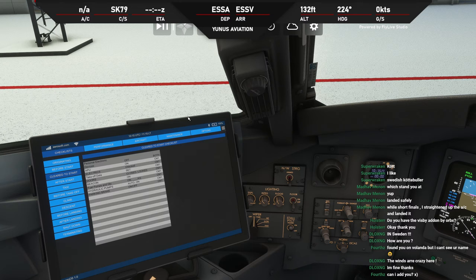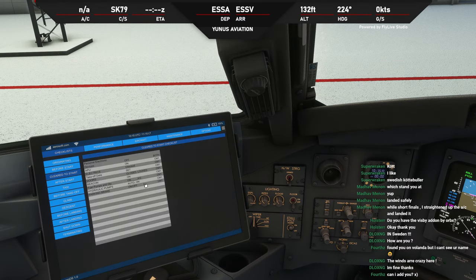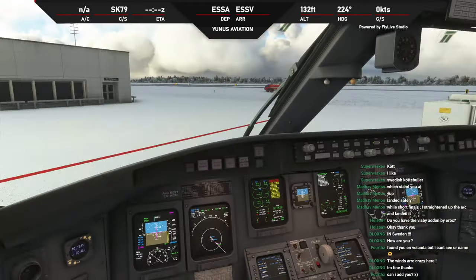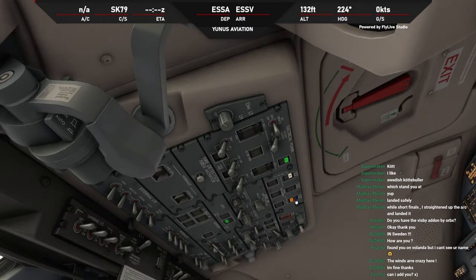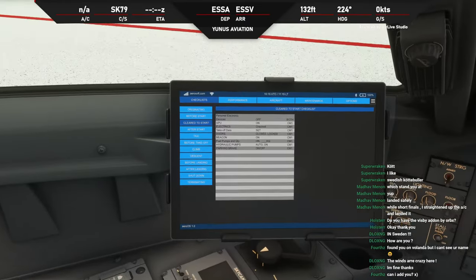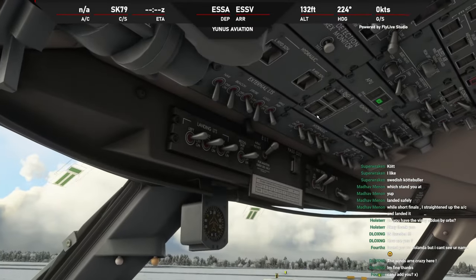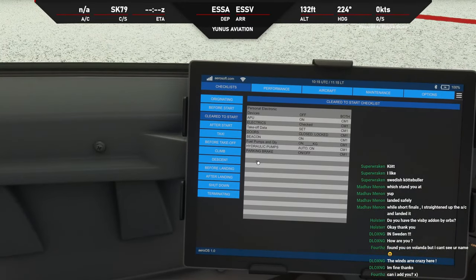Doors, I close them. Captain, the cabin is secure. Beacon lights set on. And fuel pumps on. Disconnect the GPU. It was already disconnected. Hydraulic pumps auto. With you at flight level, correction, 10,500 feet. Descent to flight level. Check is completed.